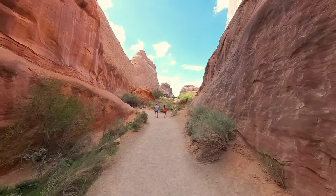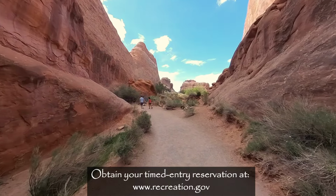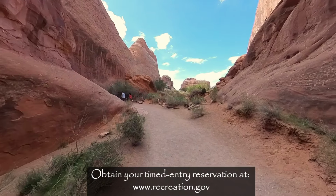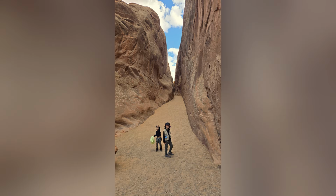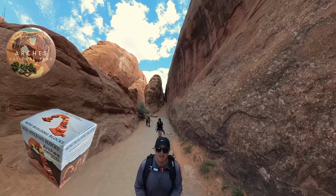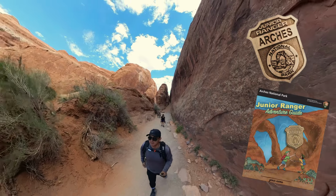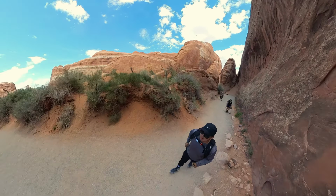At this point in the day, after exploring the petroglyphs and dino tracks, we entered Arches National Park with our 2 p.m. timed entry pass. Then we headed to the gift shop for some souvenirs and for the kids to claim their Junior Ranger badges from completing the Junior Ranger workbook.